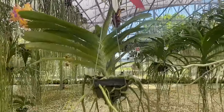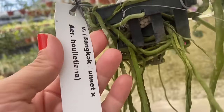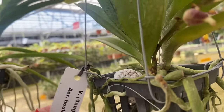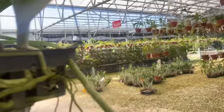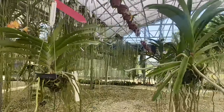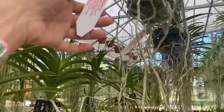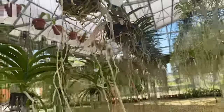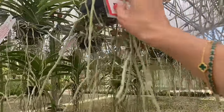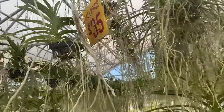I wonder how much. This is one of my favorites. Bangkok. This is a sample. I've actually found these from many places, including Home Depot. But yeah, eventually I'm gonna put them all together. Oh, this looks familiar. What is this? Oh, loose knee. Yeah, I have that. 35 for what? Banda Dasha pink spots. Okay.